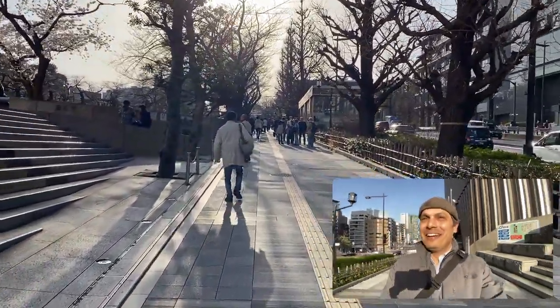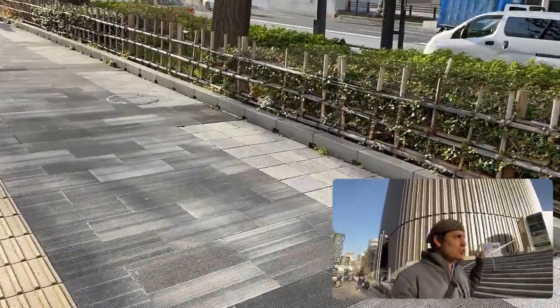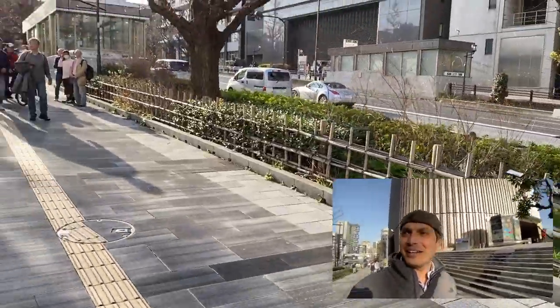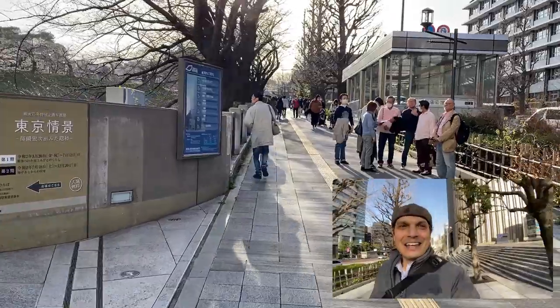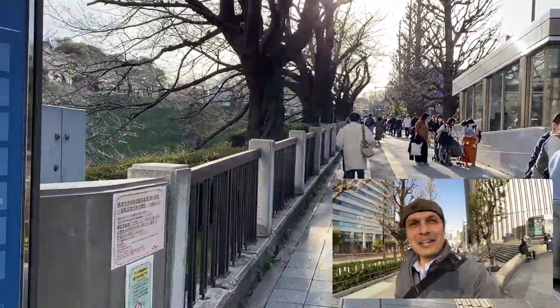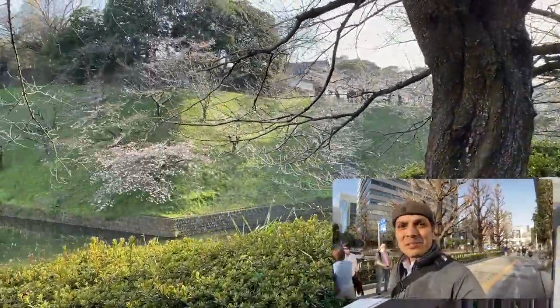All right, the incline coming from Kudanshita and Jimbocho Station is a little bit tough, so it might take you some time. If you look above me in the picture, that is the Showa Era Museum. It's pretty cool to go inside there and take a look at the generation from our fathers and see how they lived, and that's all preserved in there. 64 years, I believe.